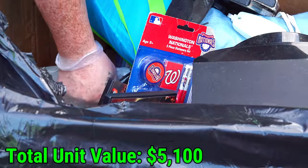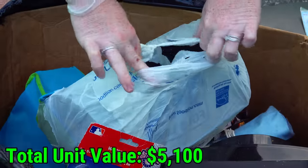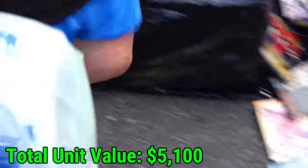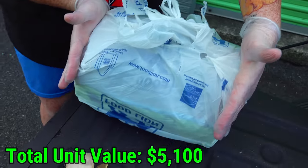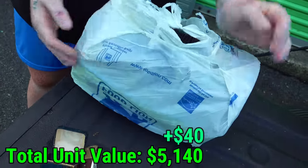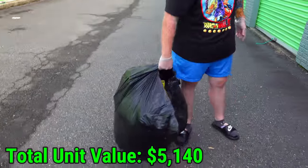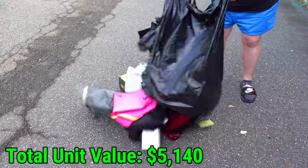The 45s, more DVDs. And what's this? Ooh, you got the hidden bag. That is all 45s. Really? Look at this. Wow. It's all 45s. That's a big stack right there. Yeah, I don't want to take it out of the bag because it's all nice and concealed for me. Sweet. Second bag, I've got to just dump out. Well, let's see what we got.